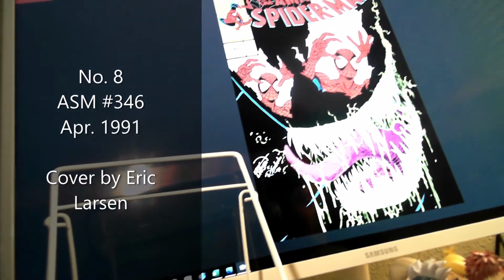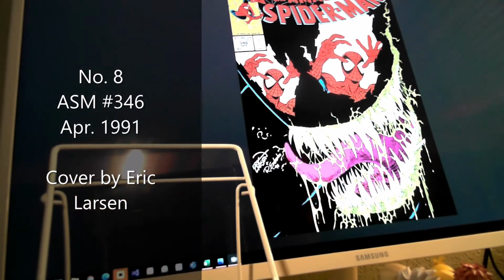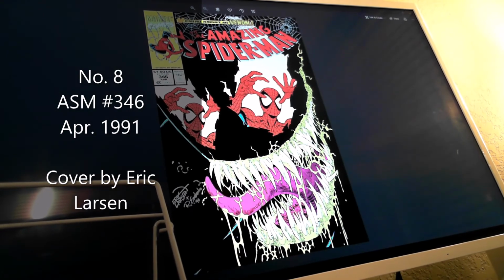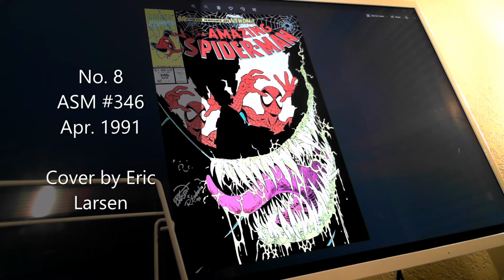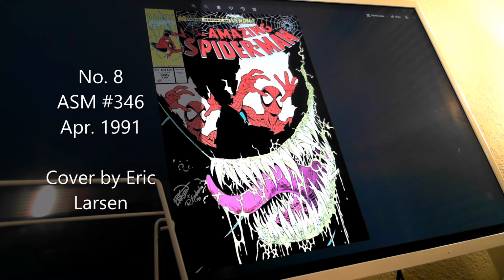This is number 8 on my list. Now, I do not have the comic, and this is just an amazing cover by Erik Larsen. We have Spider-Man in the reflection in the sights of Venom. Just all this wonderful detail: drool, green drool, pink tongue, all the jagged teeth coming out of Venom. Just amazing.